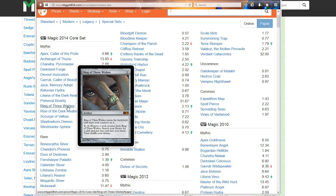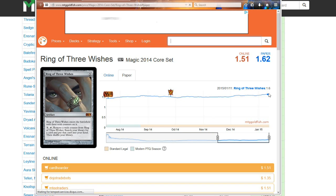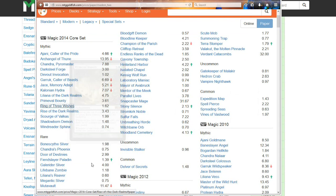So I love Ring of Three Wishes. I see this everywhere in Commander. So many players play this, especially from the new red Commander deck. And I'm pretty certain we're already seeing a little bit of movement. Yeah, it's starting to go back up. So that's a great pickup with Ring of Three Wishes.